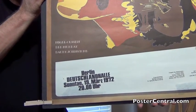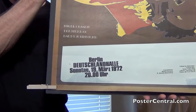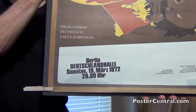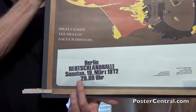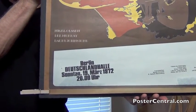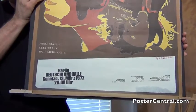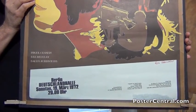Then of course you have the white tour blank area underneath, and right there in the big black lettering very plainly it does say Berlin, Deutschland Hall, Sunday, March 19th, 1972 at 8 p.m. And as you can see, there's a couple of tape tears and stuff left for when they took tape off here, on the poster in a couple of places down in the white area. And speaking of the white area, that is of course the venue box, the tour blank area, if you will, which would switch out from show to show.